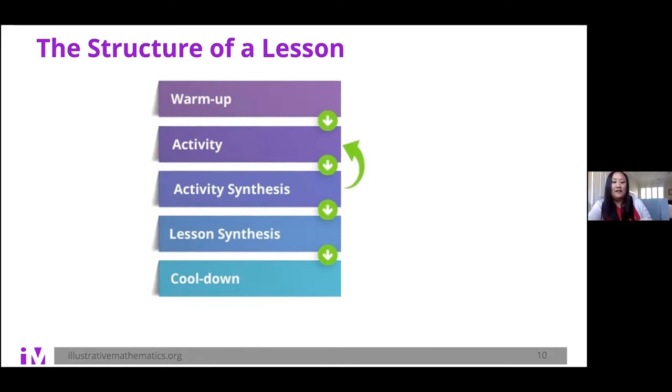So in a given lesson, there might be 2 activities or 3 activities in a given lesson. And then at the end of every lesson, there's a moment for a lesson synthesis. So this might be done through a classroom discussion, students sharing their work with each other, some kind of way for students and teacher to synthesize the mathematics that happened during that lesson. And then every lesson has a cool down. So we kind of think of this as a daily formative assessment or an exit ticket that can be used at the end of the lesson.